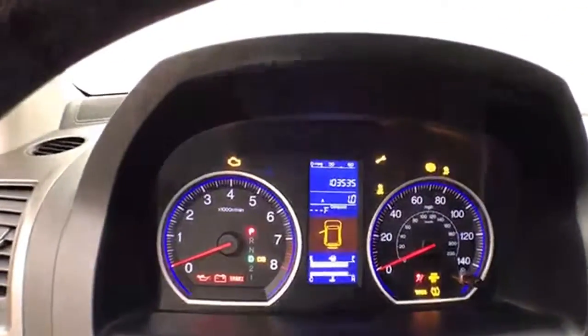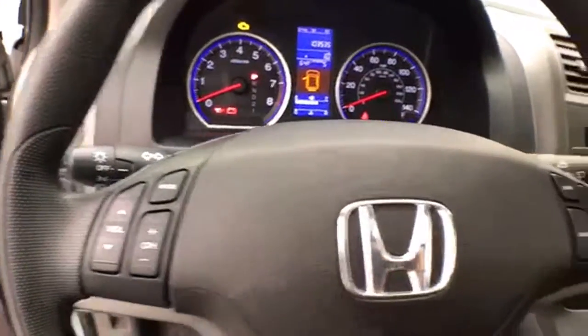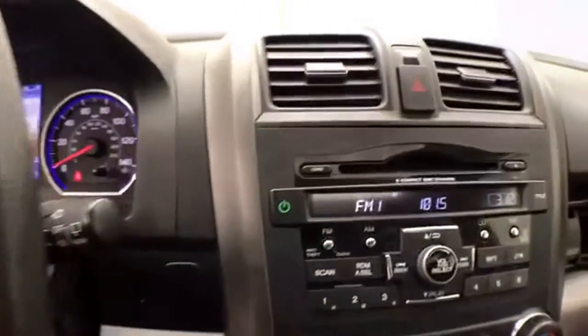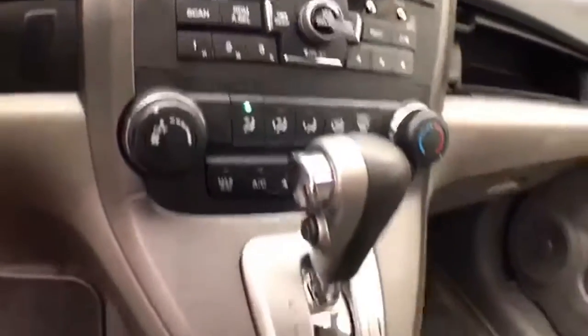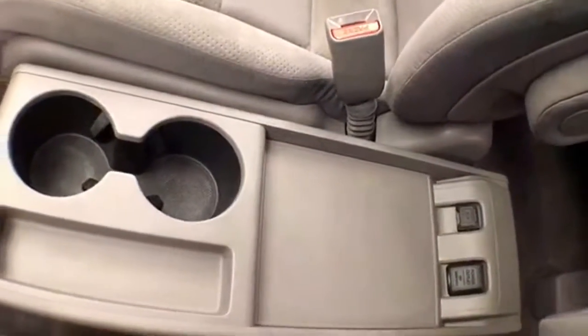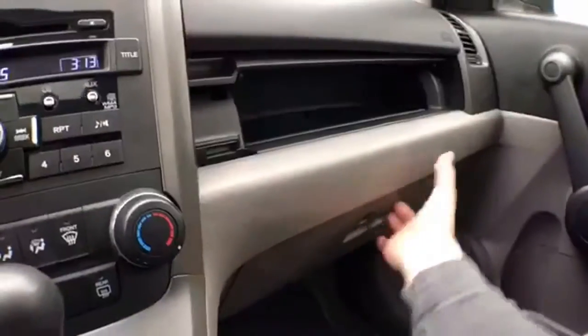This EX has keyless entry, power windows, locks, mirrors, power moonroof, large, easy-to-read gauges, steering wheel mounted audio controls, cruise control, easy-to-operate radio and 6-disc CD changer, heating and air conditioning, automatic transmission, auxiliary input, which allows you to connect mobile media devices like iPods, MP3 players, smartphones, and dual glove boxes. Overhead, power moonroof control.